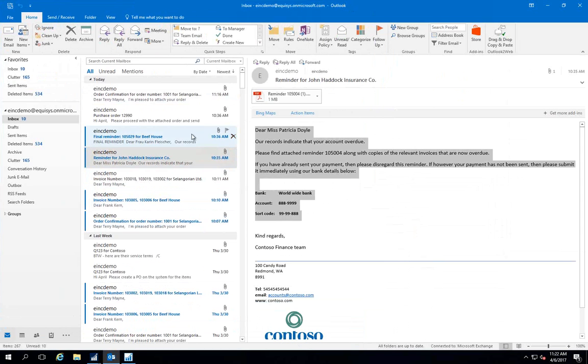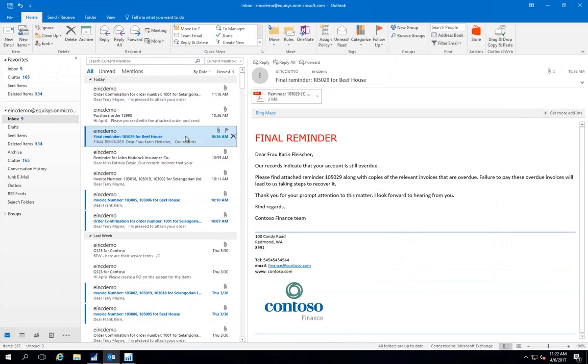However, if someone has gone a little further along in the collections process, they're at a reminder level 2, we can have much stronger verbiage included in the template that gets sent out, letting a user know immediately that this is a final reminder.